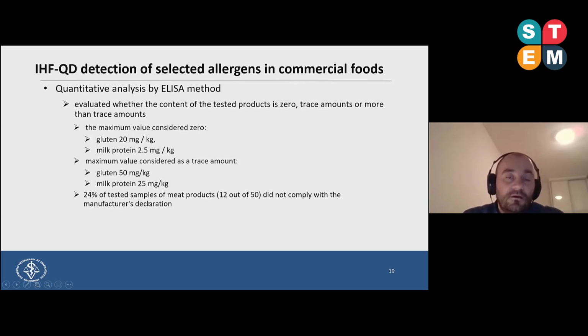Here is also written the sentence about our samples from the network: we found that 25% of tested samples of meat products, 50 samples we tested, and 12 out of them did not comply with the manufacturer's declaration. With this finding, we are also stressing what a big issue it is not declaring all components of food ingredients, even here in Europe, and these undeclared allergenic components can make a big problem for people with allergies.